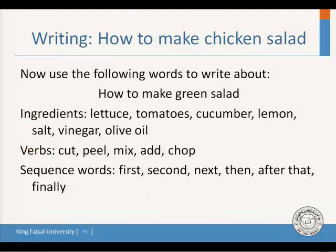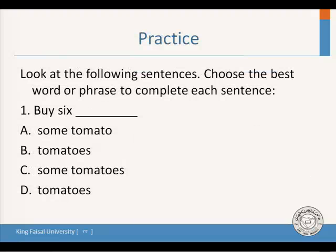Now, use the following words to write about how to make green salad. I want you to try and write about how to make green salad. We have ingredients: lettuce, tomatoes, cucumber, lemon, salt, etc. The verbs, you can use cut, peel, mix, add, chop. And sequence words: first, second, next, then, after that, and finally. All these words will help you write about how to make green salad.